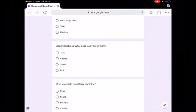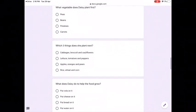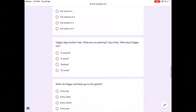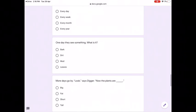Digger digs holes. What does Daisy put in them? What vegetable does Daisy plant first? Which 3 things does she plant next? What does Daisy do to help the food grow? Digger digs another hole. "What are you planting?" says Daisy. What does Digger say? When do Digger and Daisy go to the garden? One day they see something. What is it?